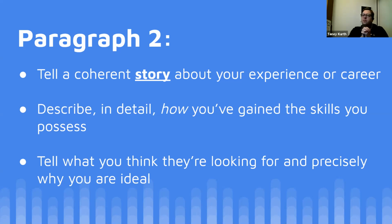This is the hardest part, I think, when writing a cover letter. By far the easiest thing to do is to just write your resume in paragraph form. So many times that's what students will hand in to me, and I have to tell them, no, this is not good. This is just your resume in sentences. And it's a little hard to get it into their heads that you need a narrative.